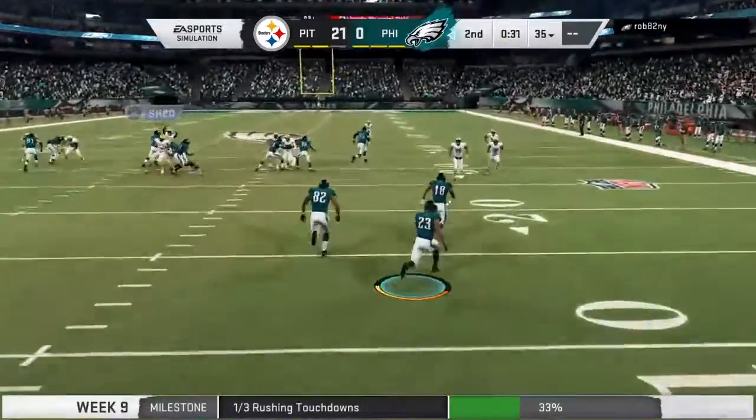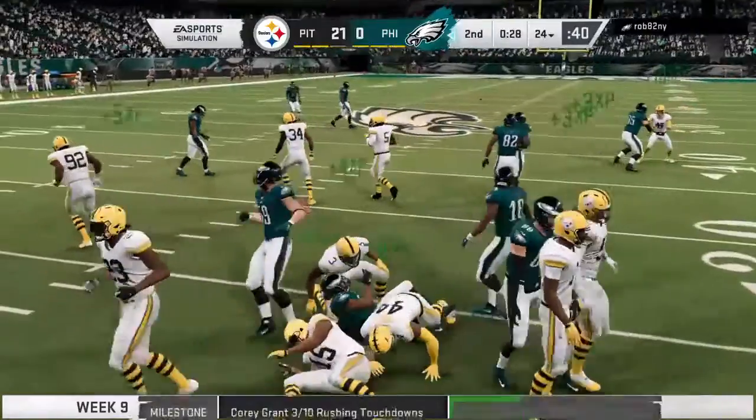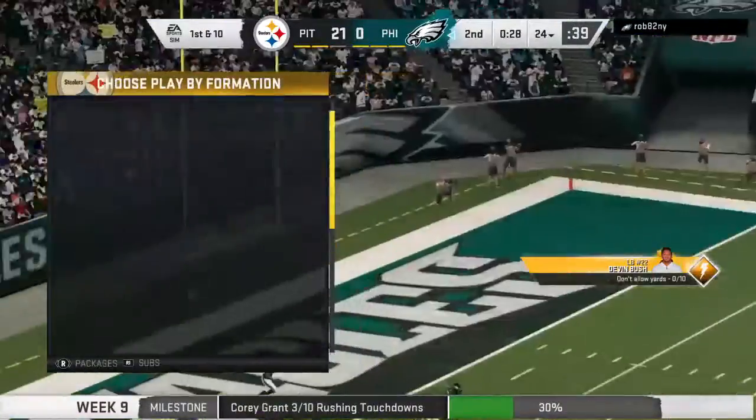This is fielded at the goal line. And he'll bring it back to just about the 25. Call it the 24-yard line.